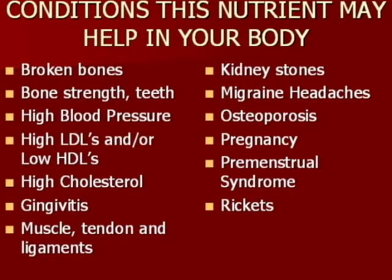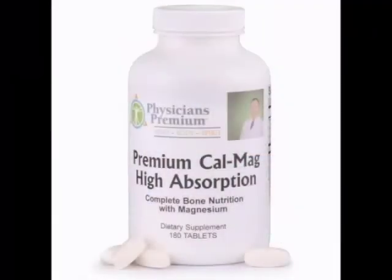Conditions that may help: broken bones, bone strength and teeth. High blood pressure gets better most of the time if your calcium balance is good. High LDLs or low LDLs. The high cholesterol issue, the gingivitis, which is gum disease, muscle, tendon, ligament problems, kidney stones. Too little calcium can advance kidney stones. Too much calcium, which usually you have to take a lot, unless you're susceptible to it for some reason, can induce kidney stones. Migraine headaches, osteoporosis, pregnancy, premenstrual syndrome, and rickets. Just keep this in mind. That's why calcium and magnesium really need to be together, I think.